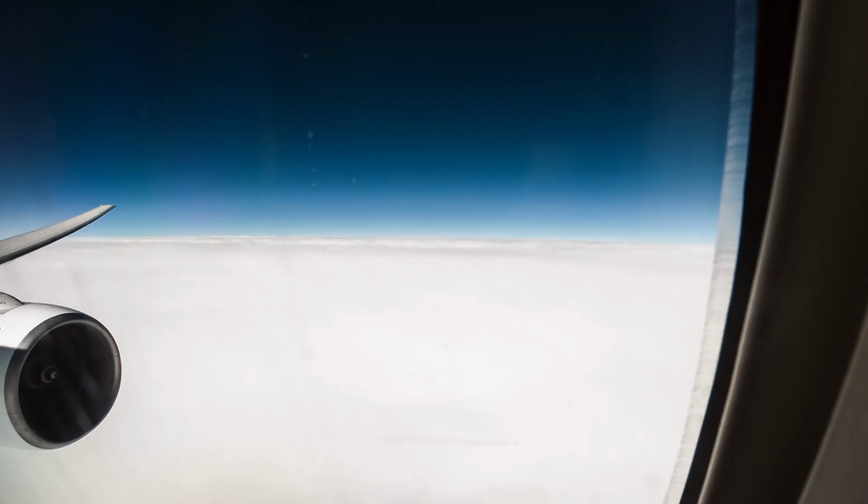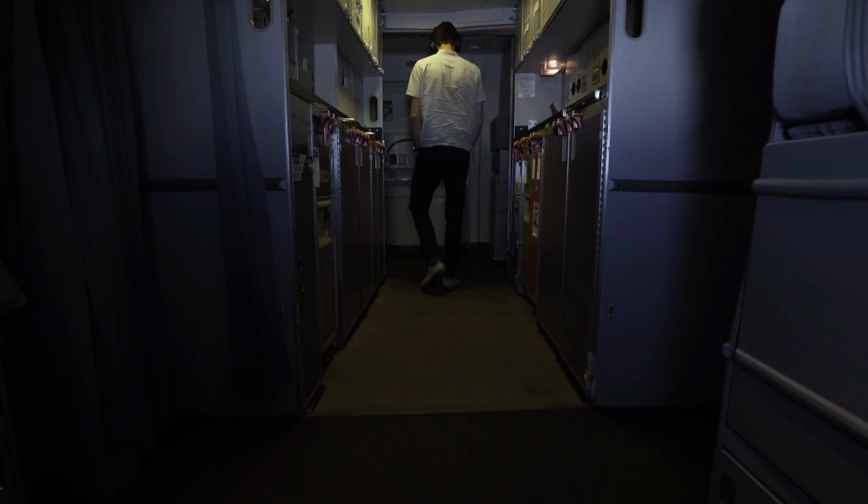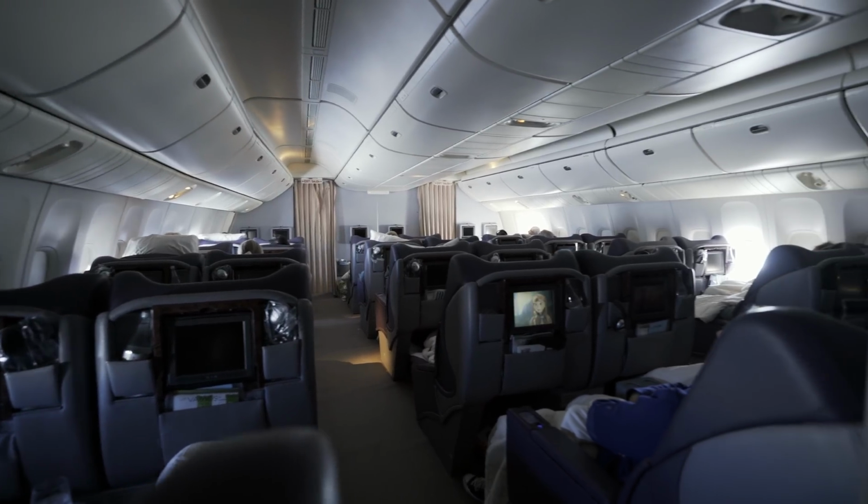If you have any idea what this plane is, where it came from, maybe just throw it in the comments. But this has got to be one of the most unique flights I've taken in a while. The seats are so old and breaking, lots of people having issues, some of them won't fold down.